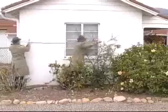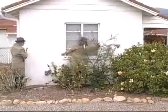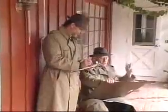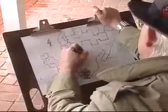Around, hit the corner, over the bush. Here we go. Okay, let's work our way around the back. It's 4'8" to the window edge. To the window we got. And we come down 6 foot.